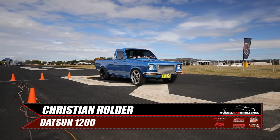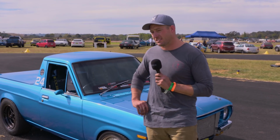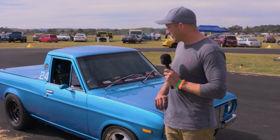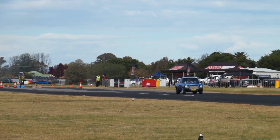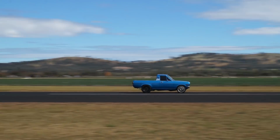My name's Christian Holder. This is my Datsun 1200 Ute, 1980 model. Runs a CA 1.8 litre, GDX 3076 turbo, a C4 auto. Can push out 500 horsepower, but at the moment she's running about 360 to 400. So we're just having a few dramas with some traction. This is the first time it's been in the drag strip. We have had it on the street a bit, but this is the first time we've actually had a good run.